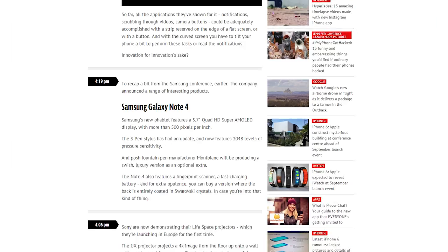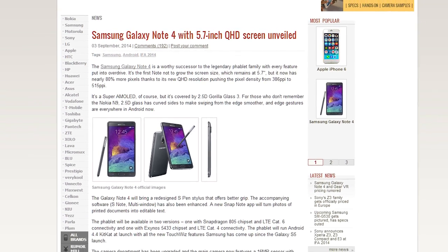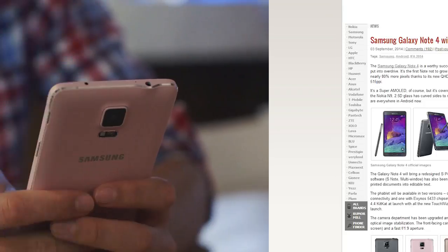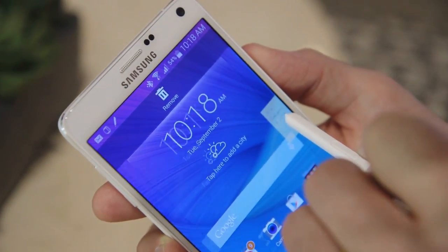For Samsung, we've got the Galaxy Note 4, as this was no surprise to anybody. It's got a 5.7-inch quad HD Super AMOLED display. It also includes an S Pen that now has 2048 levels of pressure sensitivity.